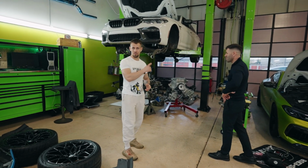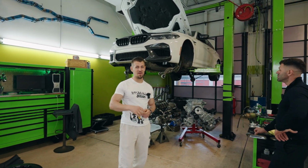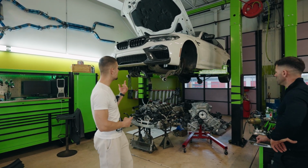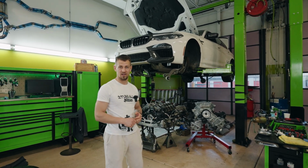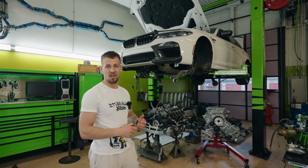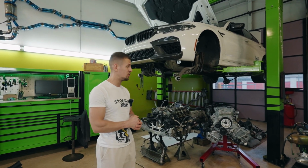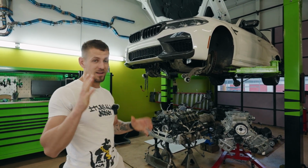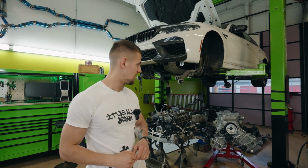Yeah, this one, it's a known car. I'm not gonna say the name. It came from far away, all the way from New Jersey. And this car is getting a new engine, forged internals, and it's gonna be turned up to about 1,200 horsepower. So stay tuned. We're gonna make a different video with Mike about this car.